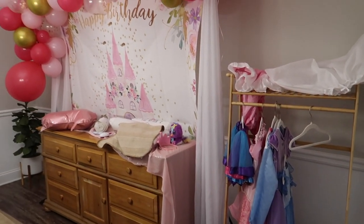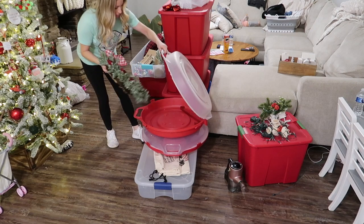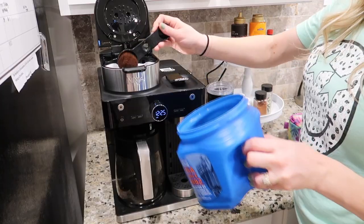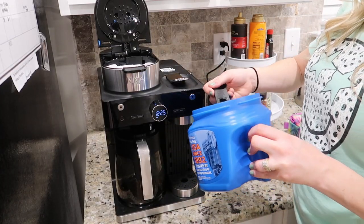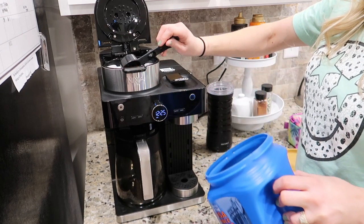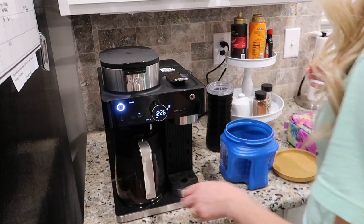But today we are going to be working on taking down the Christmas tree. I'm going to be redoing my organization of all of my Christmas stuff, so I will walk you guys through that. And then we are just going to work on getting the house put back together, getting it set up for the next day. And I'm going to bring you guys along for it. So let's go ahead and jump right into today's video.